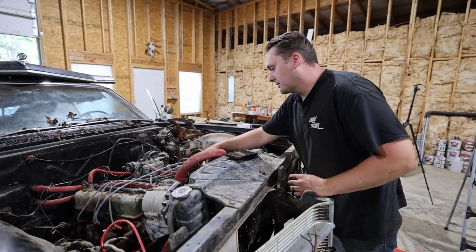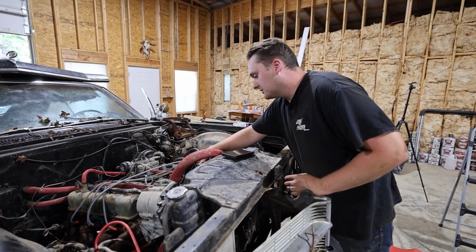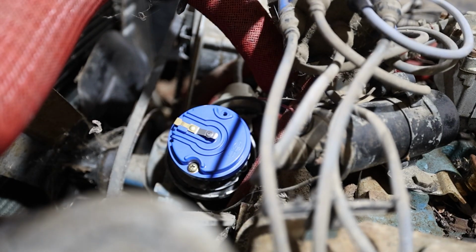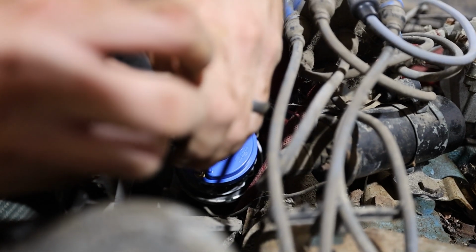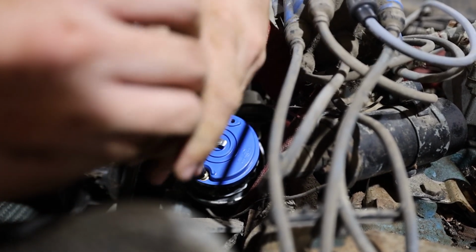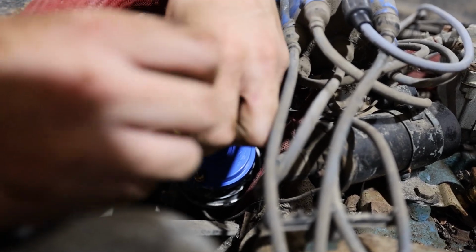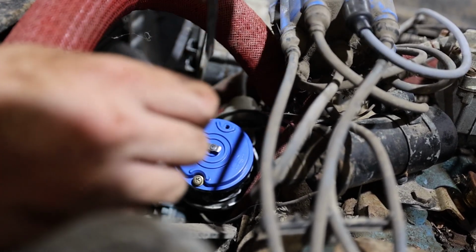Briar, you took the distributor cap off, right? It's ready to go. Let's check it out and see what we got going on underneath. Just want to check out the points, see if they look any good. Now that we've got some spinny action, we're going to see if we got any coil action. Maybe some sparkies going on down here.